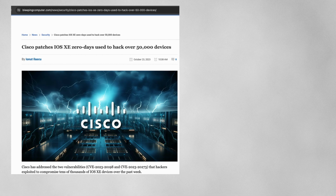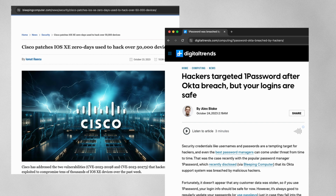So today I want to do a short video specifically on why it is so important that you're doing tabletop exercises and that you're performing purple team type of engagements. One of the main reasons is that recently we have been seeing in the news, specifically around Cisco and Okta, two of the main topics right now in October 2023.